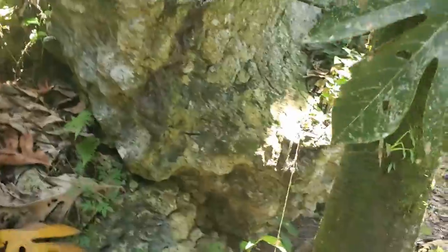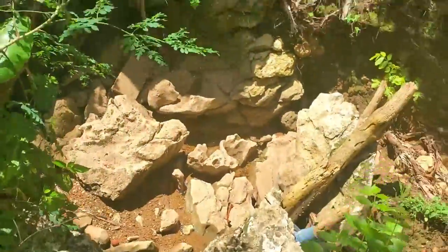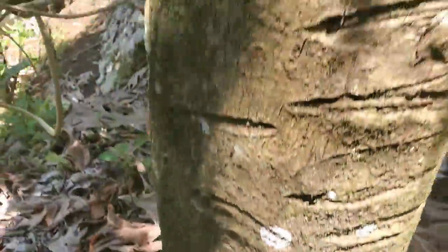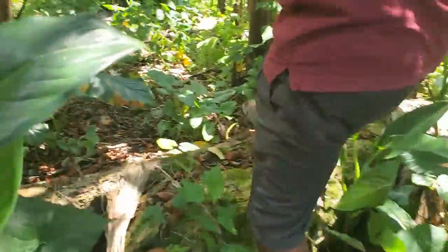Is this a river here, Mr. Barr? Yeah. Oh, all right. Run into a river, guys. Ah, that nice green lizard here. All right. There you go. Part of the adventure.